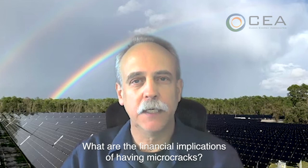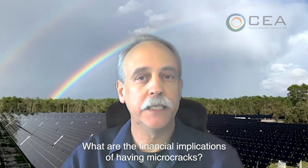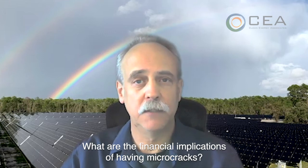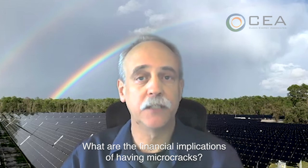If we take a scenario of one solar cell that has one microcrack, and we think about that cell being in series with perhaps 71 other cells in a module, and we think about that module being in series with perhaps 25 other modules, we've got effectively on the order of 75 bypass diodes that are in line in the circuit, making that entire source circuit.